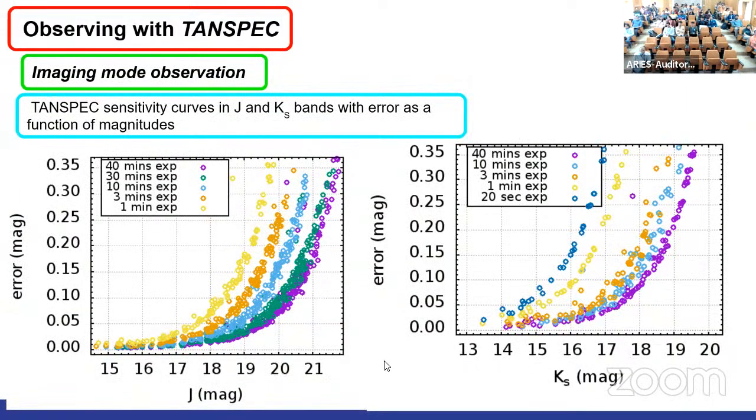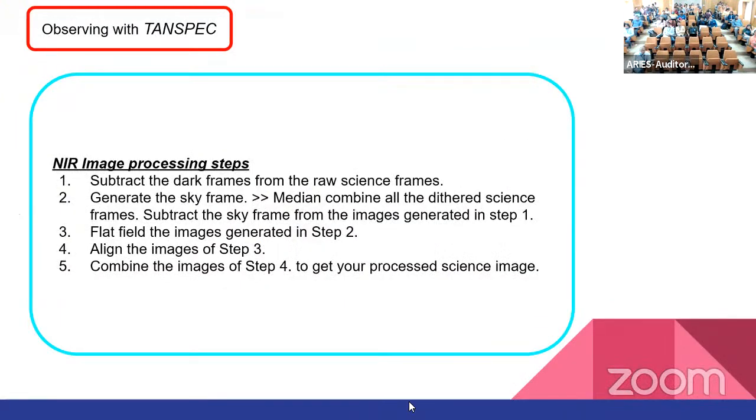So these are the sensitivity curves. I think he has spoken about it briefly in detail. And so this is the brief image processing steps. What you have to do is take the dark frames, generate the sky frame by median combining all the different frames, and then subtract it from the individual dark subtracted frames. Then you flat field the frames accordingly as you do in the optical, then align the images, and combine the aligned images to get your science image, and you can proceed accordingly.